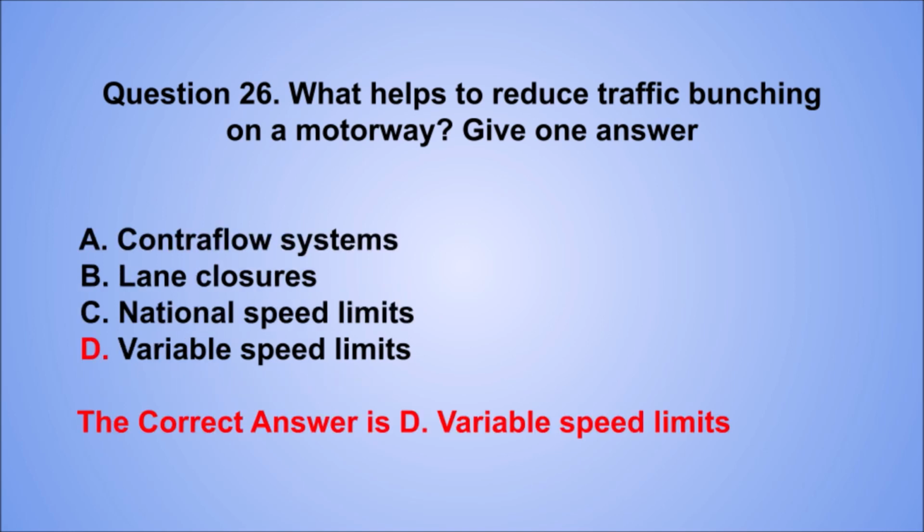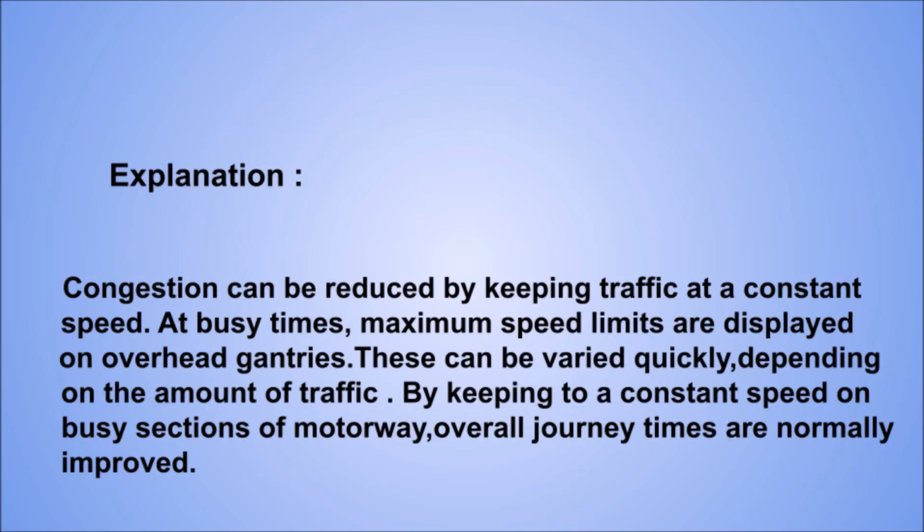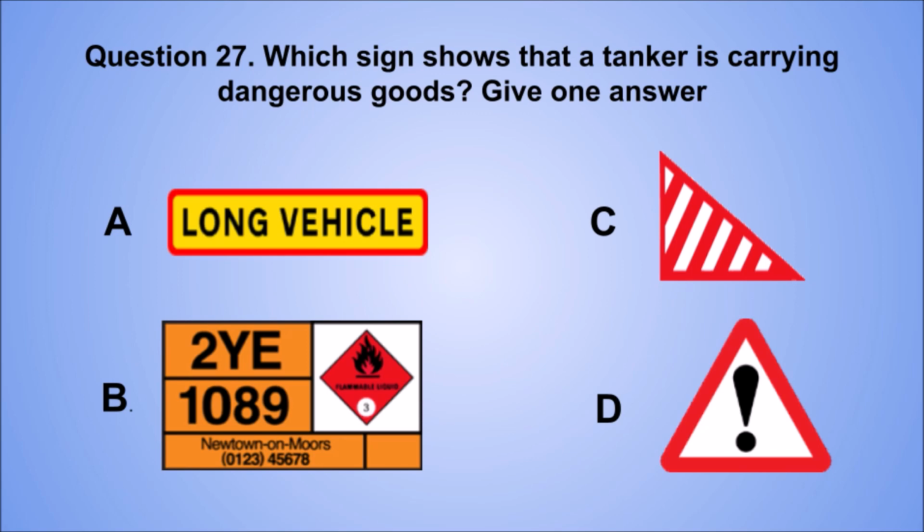Variable speed limits. Explanation: congestion can be reduced by keeping traffic at a constant speed. At busy times, maximum speed limits are displayed on overhead gantries. These can be varied quickly, depending on the amount of traffic. By keeping to a constant speed on busy sections of motorway, overall journey times are normally improved. Question 27.